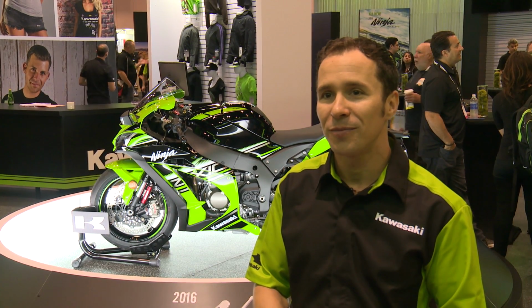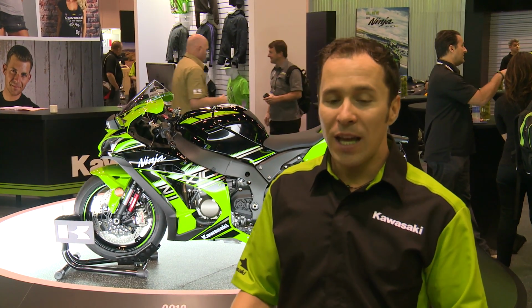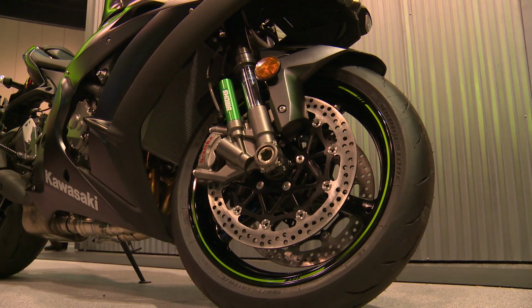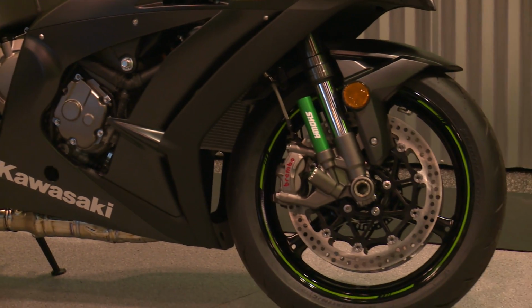Can you speak about anything else specifically learned from the World Superbike Championship besides the suspension? Brakes, chassis, that sort of thing? This bike also features the Brembo M50 aluminum monoblock calipers. This is the same system they're using in World Superbike as well.